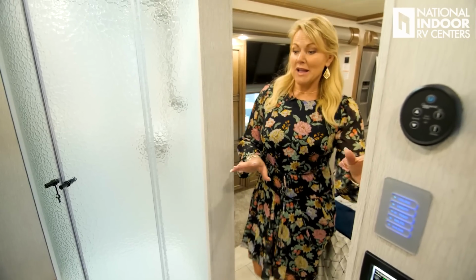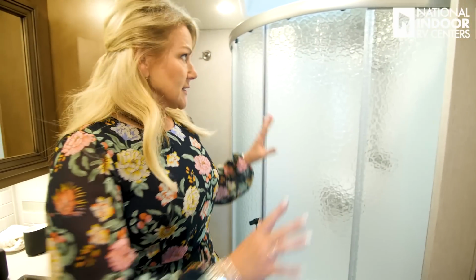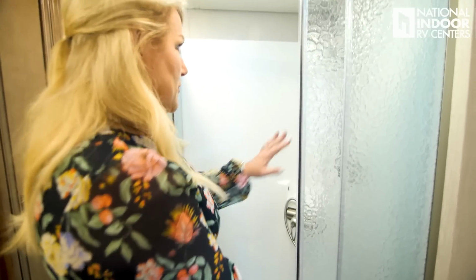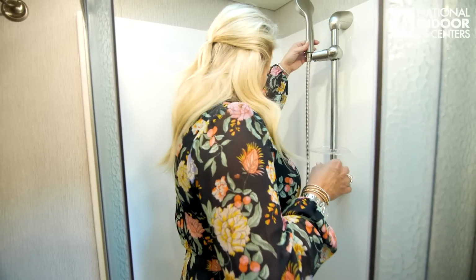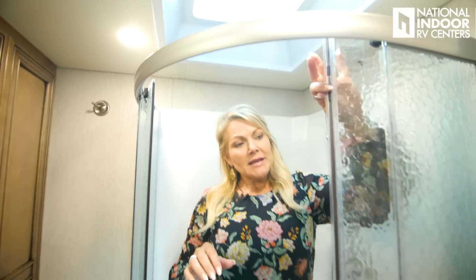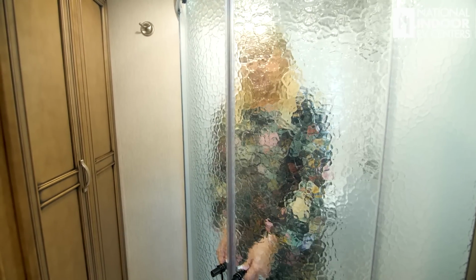So we saved the best for last. So we have the big master bathroom for the 40-foot Kountry Star. Now this has a nice glass enclosed shower. This is a fiberglass shower. I love that we've got the handheld wand there, really nice, and we've got the skylight, so that makes it feel like you've got a little extra room. Now there's a little magnet strip on both sides of the glass, so when you shut it, it's going to really seal it off, so you're not going to have water seeping through. I think that's a great feature.